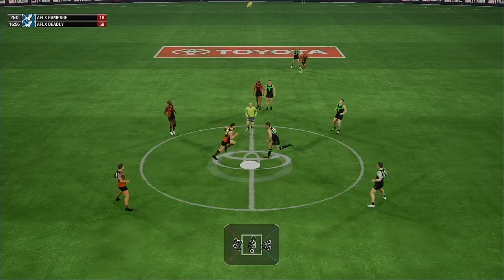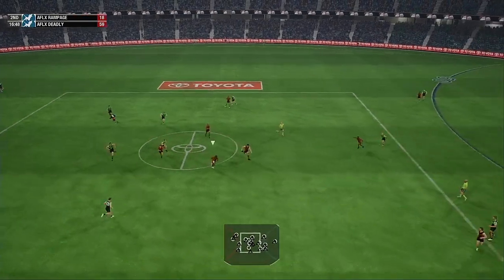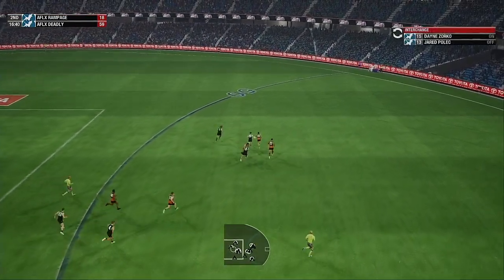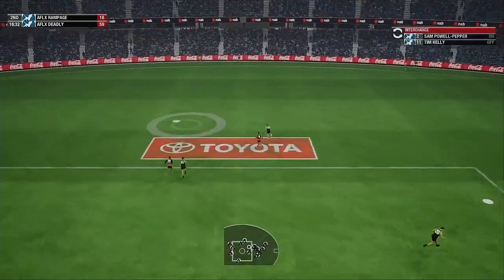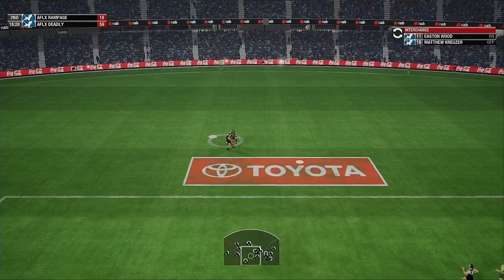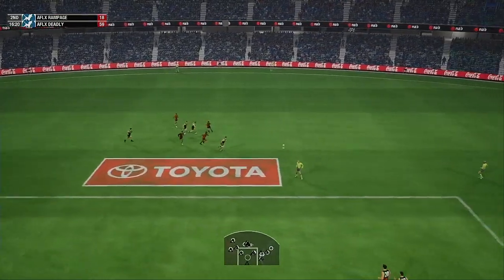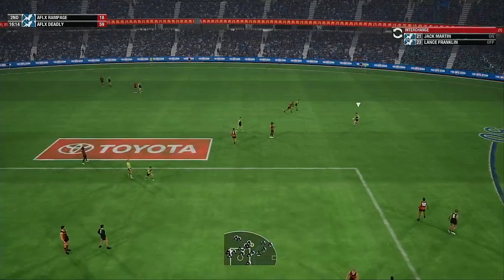The umpire set the bounce to restart the game. It's a turnover. He gains possession. Linking by hand. Fisher sockers the kick. Howe, hurried kick. Lost concentration for a moment. Hill just gets a boot to it. The ball mopped up. Howe earns a free kick.